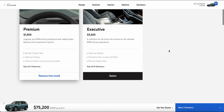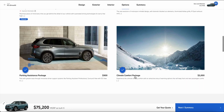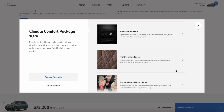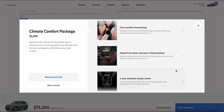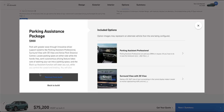Now, regarding the options, I think 2 that are really worth it are going to be the Climate Comfort Package for $2,000. That's going to give you the multi-contour seats, the ventilated front seats, the heated front and rear seats, along with the heated armrest, the heated steering wheel, and you can also get the 4-zone automatic climate control. I think that's worth it for $2,000.